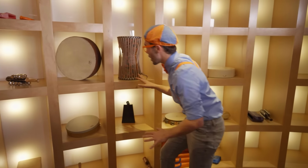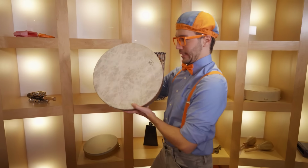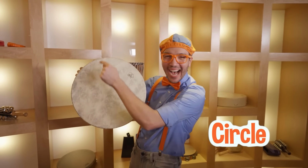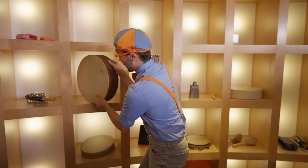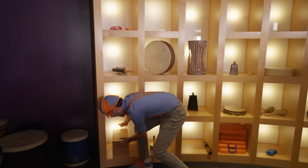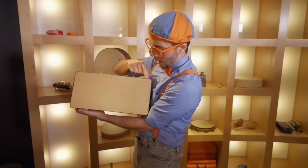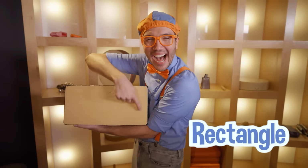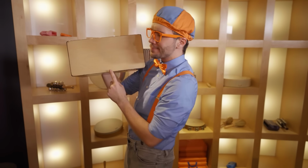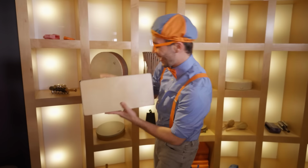Well, there's a lot of drums. Whoa, look at this. There are drums that are really big, and this one is a circle. Whoa. But drums, they come in all sizes and shapes, like this. Yeah, this one right here, look, it's a rectangle. Yeah, it's a rectangle with four sides. Two of them are a little longer, so it's not a square. It's a rectangle. Whoa.